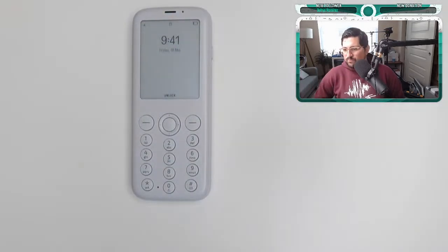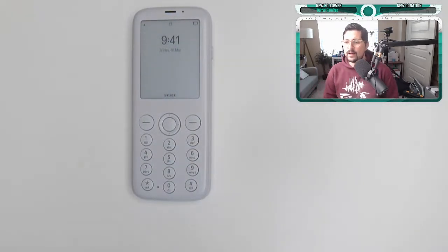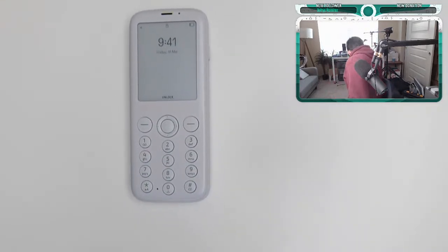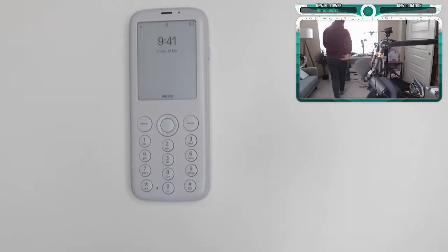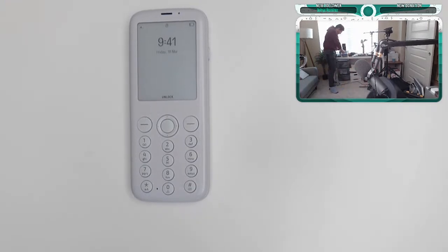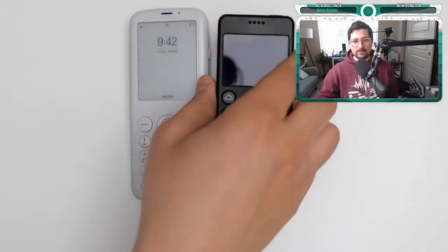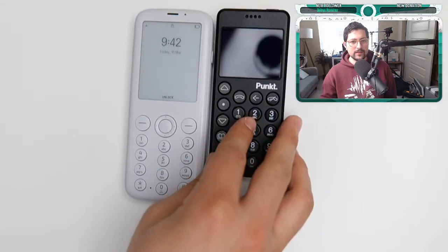Okay, let's see. Punkt MP02, sorry. And Mudita. Okay. Here we have it. There you go. Okay, so there it is. It's definitely smaller.